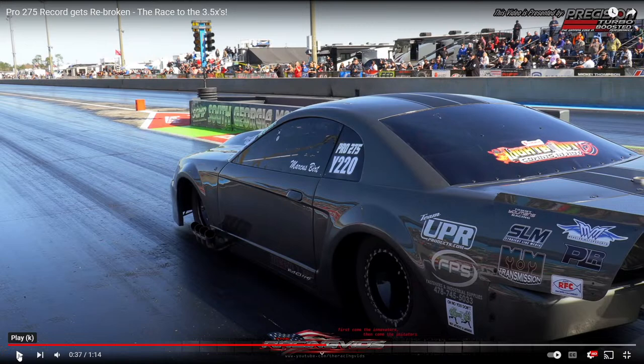So I tell people, if you're going to go racing and you're going to boost your car, I think it's more important to relieve the crankcase pressure in boosted applications than to separate the oil.